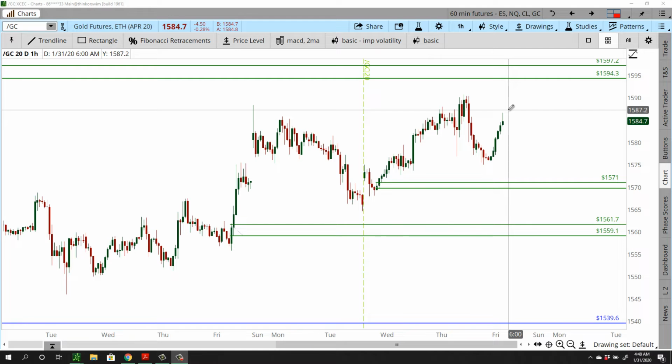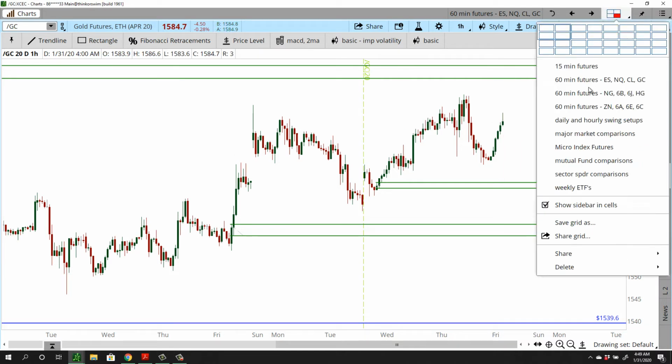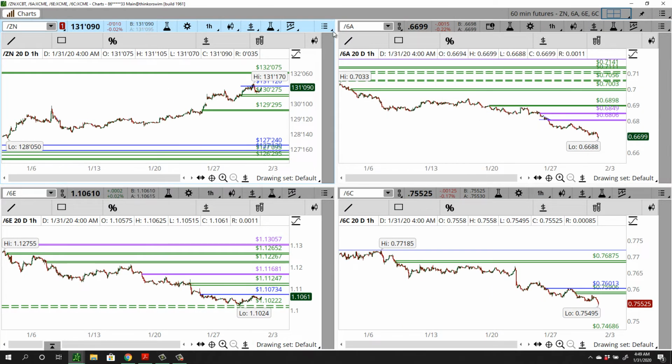So theoretically, if this comes out, we're recording this at about 10 minutes to 5 Central Time. When this comes out, if we have a candle that's lower than here, it might be a good opportunity for a candle-to-candle play. Hopefully I can get it up and uploaded and posted fast enough.